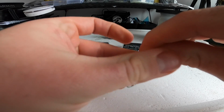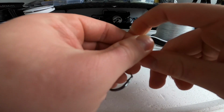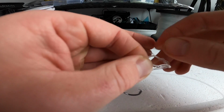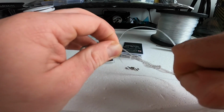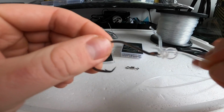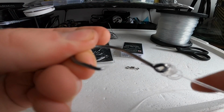Now, I think we're going to try for 3 turns, but a 2-turn grinner on 200-pound mono doesn't actually budge at all. But I think we're going to manage to get 3. So 3 turns like that. Pull up there. I'm going to moisten that, and pull it nice and tight up to the hook. Right, because obviously 200-pound mono is super thick, you can see there it's not pulled up properly.